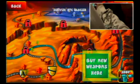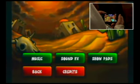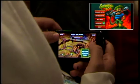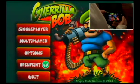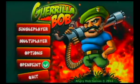All right. So I'll go ahead and quit out of here. But you can of course turn on the music and the sound effects and stuff, and you can also shut off the on-screen keyboard controls too. And if you log in with OpenFeint, it'll keep track of all your accomplishments and everything, and share them with all your OpenFeint friends. That's Gorilla Bob. It's on the Android market, and I think it's $2.99. Yeah, it's $2.99. I just paid for it today. So it's multiplayer Wi-Fi fun with your friends and stuff too.